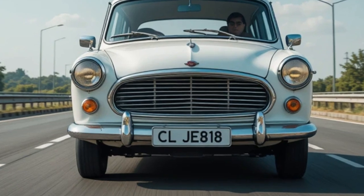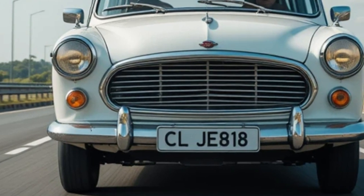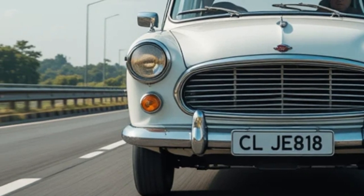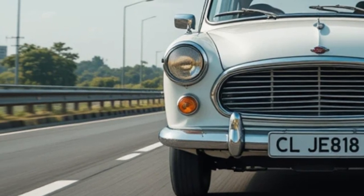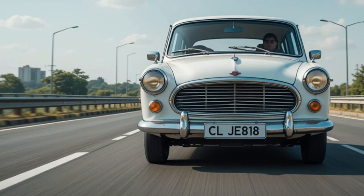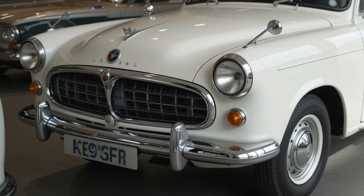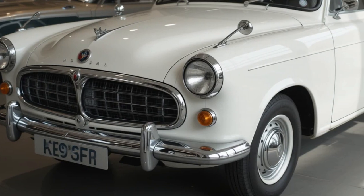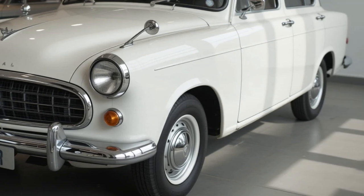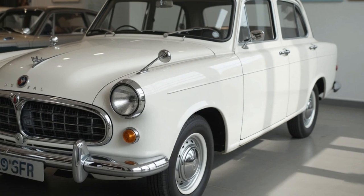But as time passed, competition grew. With modern cars offering better fuel efficiency, features, and technology, the Ambassador started losing its market share. In 2014, Hindustan Motors officially ceased production of the legendary car. It was the end of an era, but the legacy of the Ambassador still lives on. Even today, you can spot some on the roads, proudly carrying the history they represent.